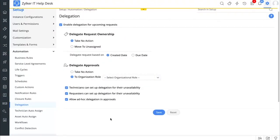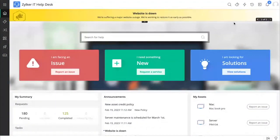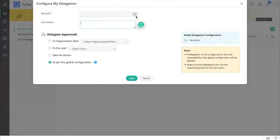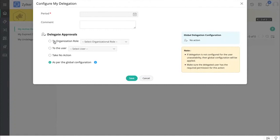Now let us go to the self-service portal and find out how end users can set up their delegations. Under quick actions, you can access delegations right here, and you can create a new delegation right from here. You can specify the period of your absence, and you can choose to delegate your upcoming approvals to individual organizational roles, and you can also loop in specific end users according to your requirement.